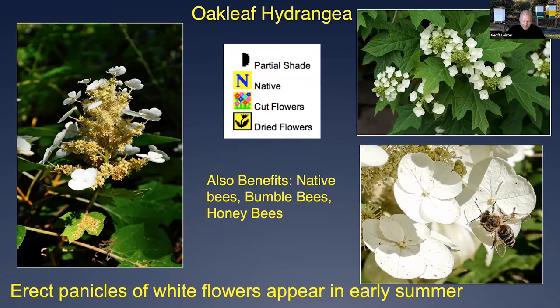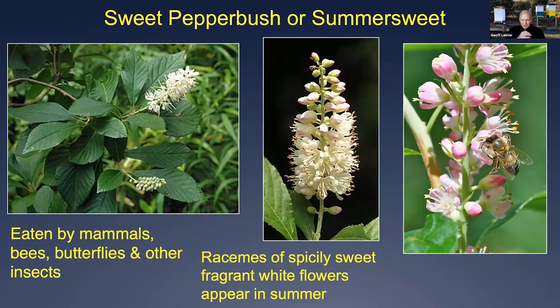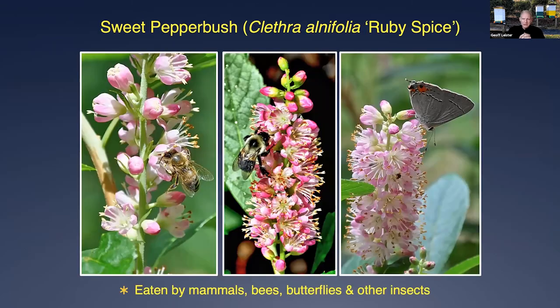Another one is the sweet pepper bush, which is a part of the rain garden. It has these beautiful spikes of flowers. Some of them are white. Some of the other ones, you can get them in sort of a pink color, but these are very fragrant white flowers, with a very, very sweet fragrance when you pass by. Here are just a few examples of some of the pollinators on it. This is the variety Ruby Spice: honeybees, bumblebees, and even the great purple hairstreak butterfly has visited, and wasps. All kinds of wasps visit this. So it's a great plant to have.